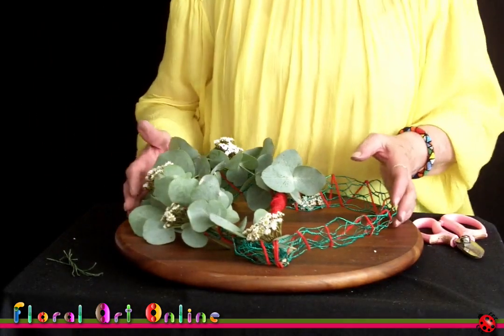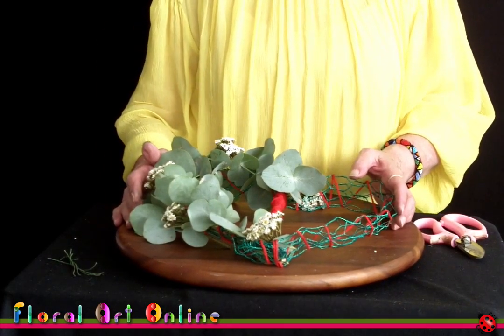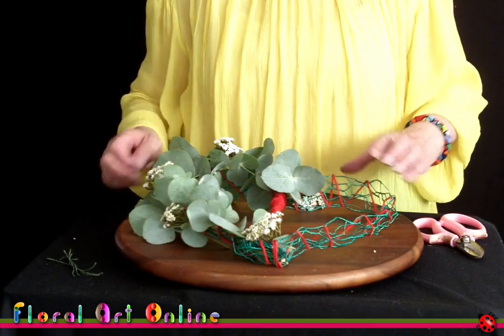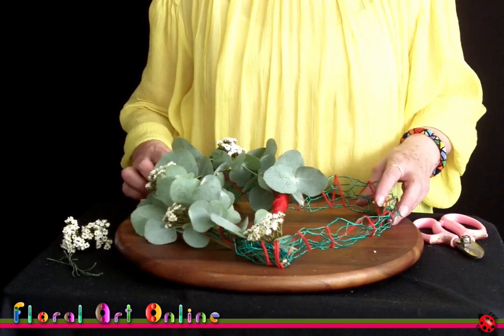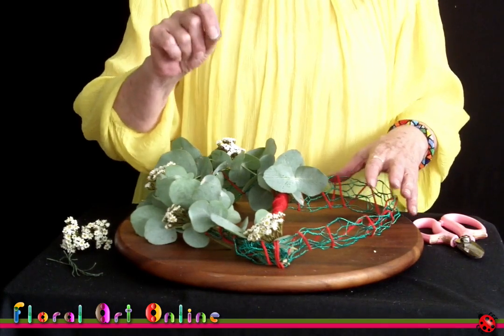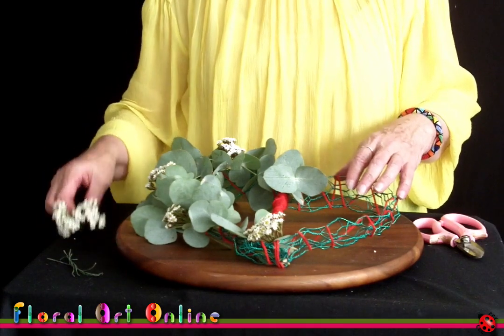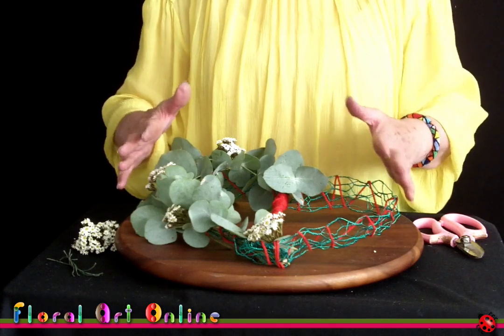Well, as is sometimes the way with technology, the camera died, a flat battery. So while I was waiting for that to charge, I worked on this design, and as you'll see, I've used a lot less material than even I thought I was going to use. So I used 2 stems of the silver dollar and 2 of the individual pieces on the 3rd stem. And I've used the paper daisies, as you can see, but I didn't use the magnolia leaves. I didn't think it needed it.